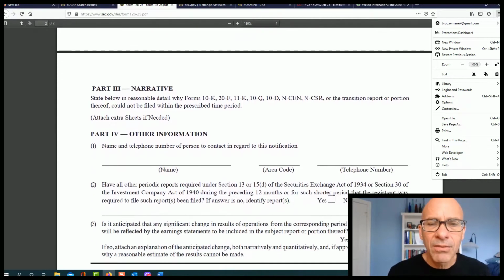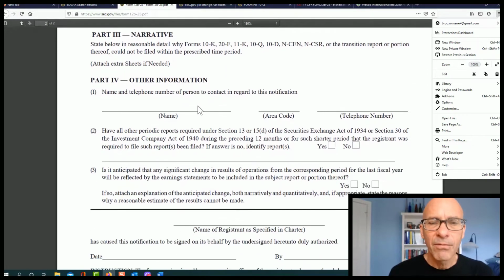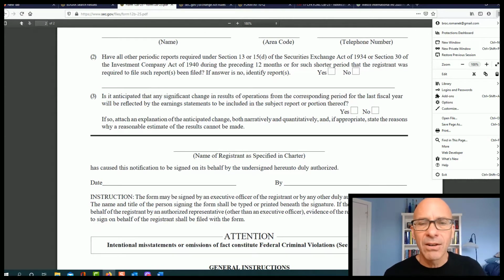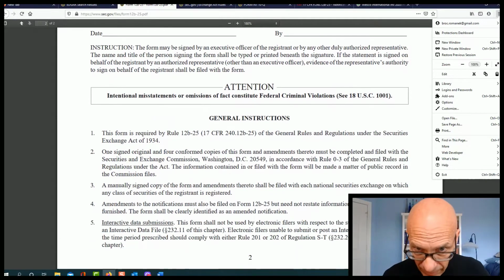Part 3 here is about the narrative. These are the reasons why you're filing this 12b-25. And then Part 4 is you're actually going to give a name and a phone number for someone from the SEC staff to call if they need to. And then that's the first item. The second item is whether you've been filing your reports, your periodic reports, current over the last 12 months. And third thing here is whether you anticipate that you're going to have any change in your earnings based on revising your results from the past year. Then you're going to have the duly authorized officer sign this thing and file.